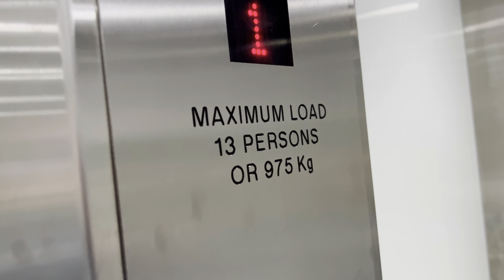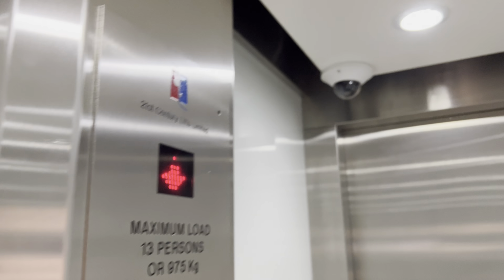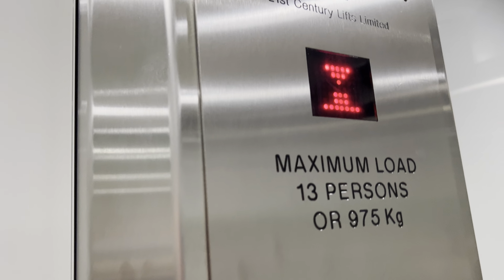Capacity is 975 kilos, 13 persons. Here we are, G. Let's go back up to one.